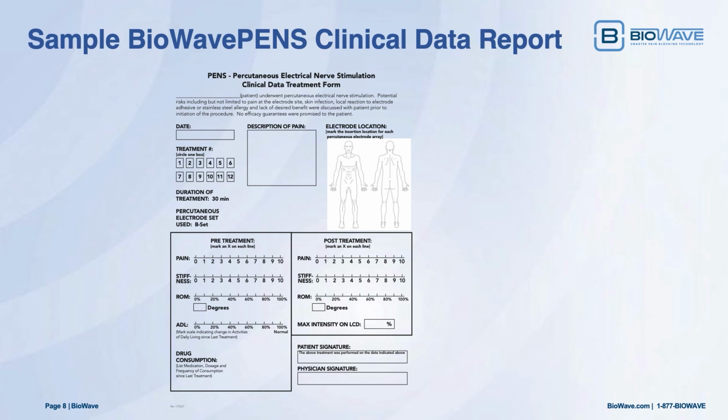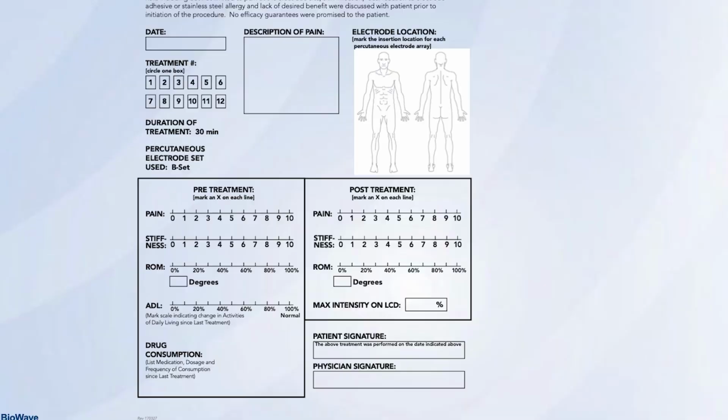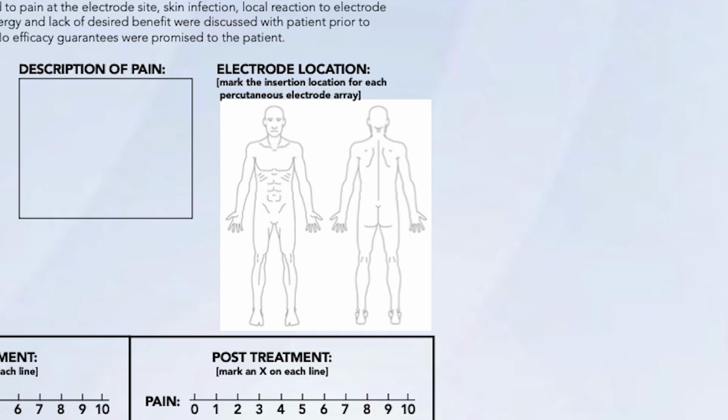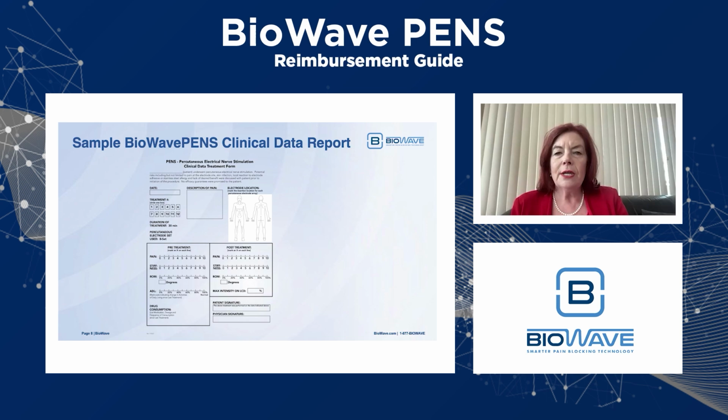So in this next slide, you see this slide, this document all the time. You recognize this as the standard for pre-treatment and post-treatment pain scores from our standard scale of 0 to 10. Same with stiffness, 0 to 10. Range of motion, the degrees, any drug consumption, and you're going to mark the electrode location as you see on the diagrams of the patient, indicating where you place the electrodes.